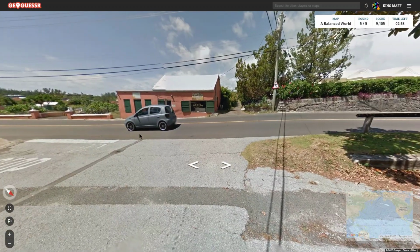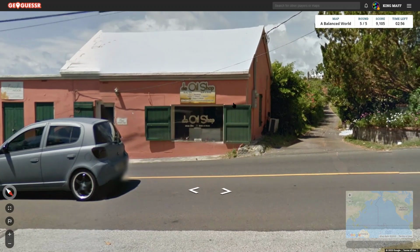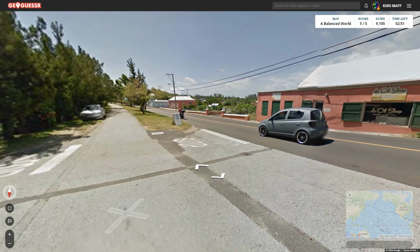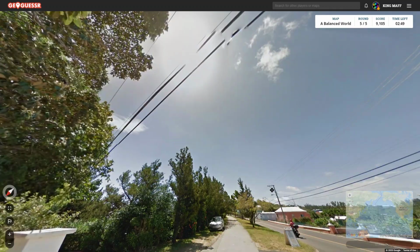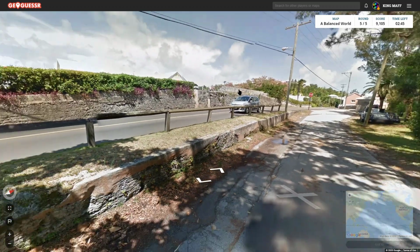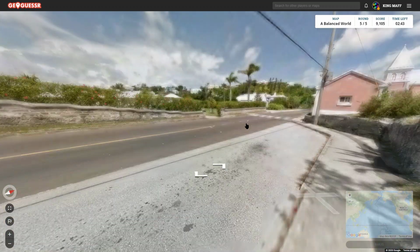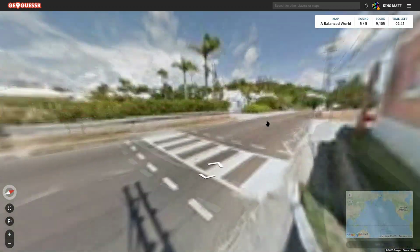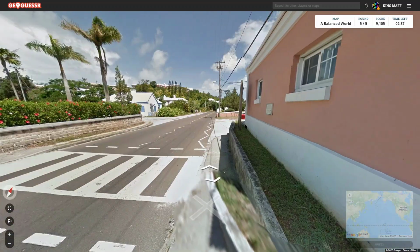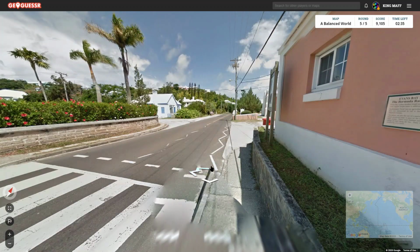And then number 5, we have the oil shop. Income, 7 days a week. Weird phone number, not the United States. Yellow divider line. Sun to our south, we are in the northern hemisphere. Is that a cop? Stop is in English, which makes sense. Sun's actually kind of directly overhead. Feels very tropical. Very tropical.